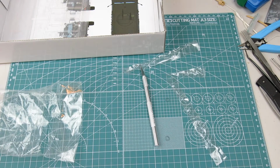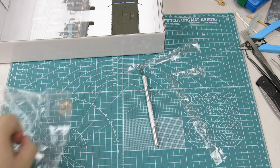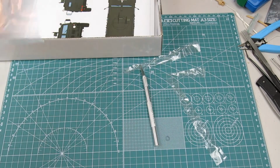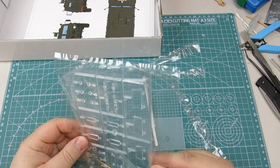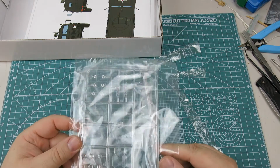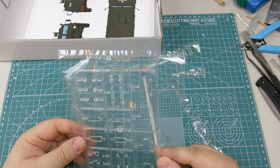Now, this next sprue coming up is the clear parts. Of course, that's going to be the windows. Oops, I'll pick that up in a second. And they're beveled. I think Norman talked about one of the kits he had been working on before, and these are just gorgeous.